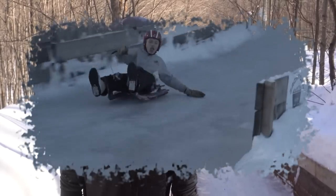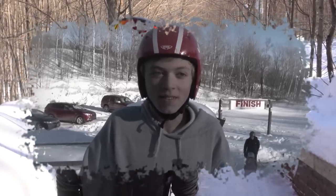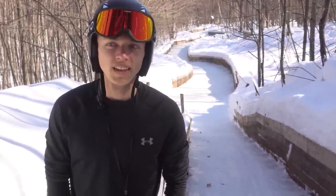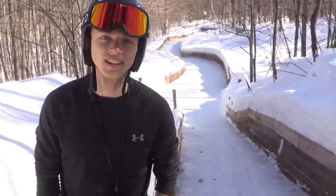6 years ago I came out here with my scout troop, and I loved it. So I just kept coming back and coming back. Now it's 6 years later, and I've been to Europe 3 times, racing in the World Cups. It's really fun. You get to meet people from all over and talk with people from 18 different countries. I have friends from 4 different continents.